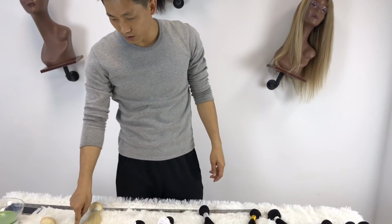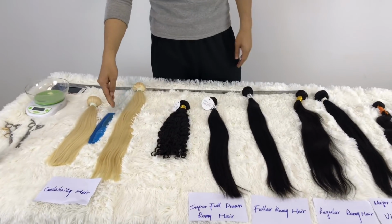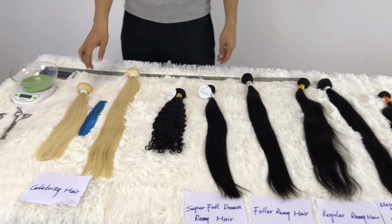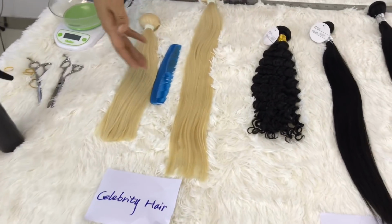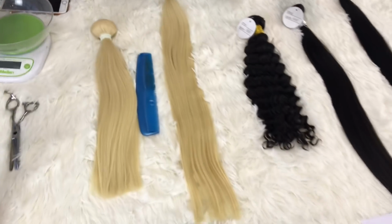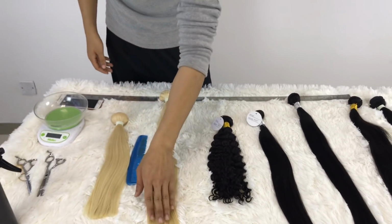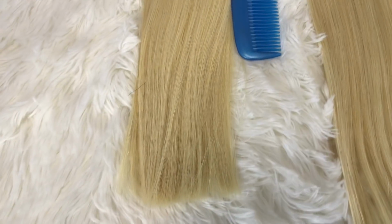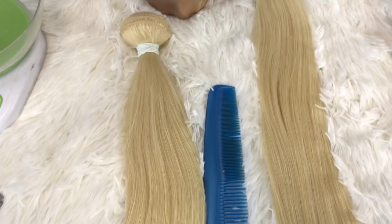I want to talk about the celebrated hair we sell in the celebrated virgin hair. I'll just show you the brown hair. I don't want to show the black hair because I already talked about a lot of black hair. So you can see for the celebrated virgin hair, the selling point of it is the fullness at the end.